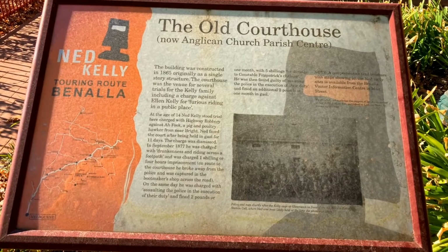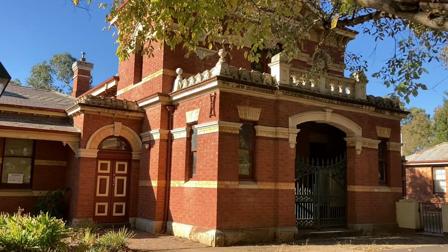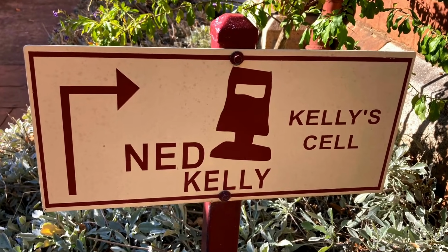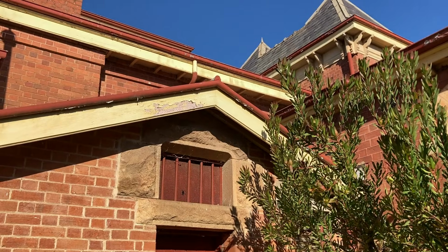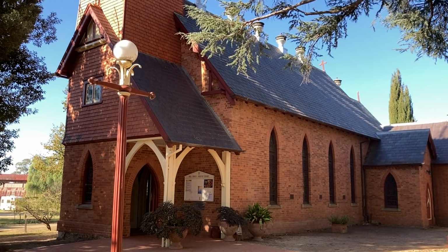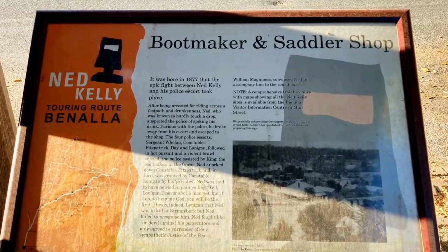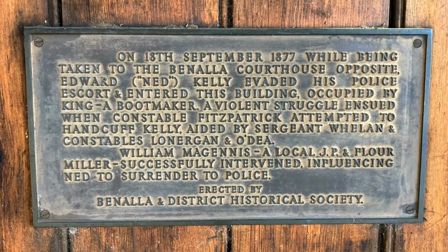The old courthouse on Arundel Street was built in 1864. It has links to the Ned Kelly story, as he was tried there twice for minor offences, and you can see the cell where he was held at the back of the building. Next to the courthouse is the Holy Trinity Anglican Church, which was built in 1860. Across from the courthouse is the old bootmaker's shop, a small timber shop built before 1877. This is also part of the Ned Kelly Trail, and an information board explains its significance.